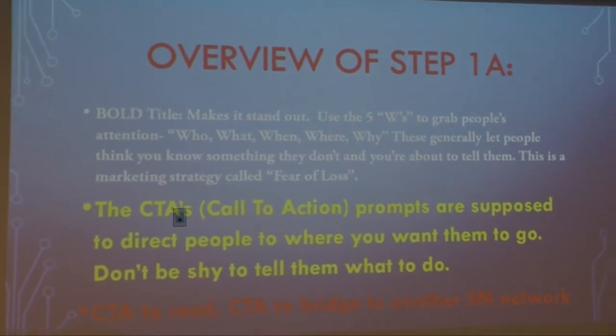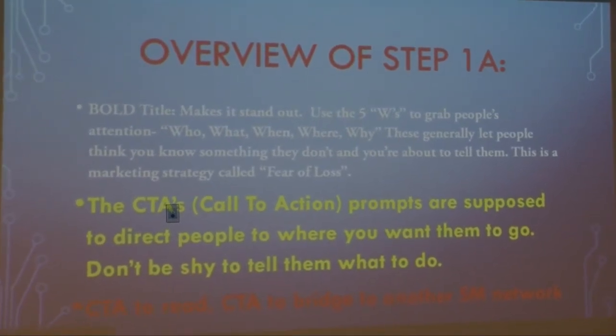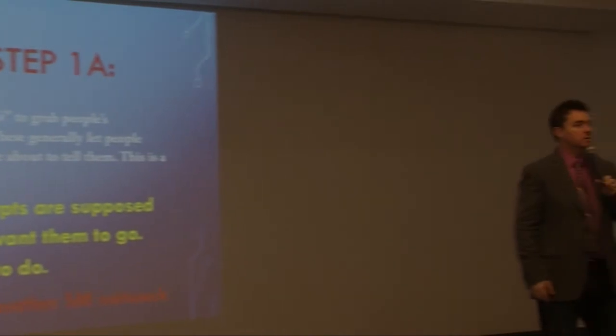These generally let people know that you know something they don't. And one thing I've learned about social media is people hate to be left out. They hate not to know stuff. And if you tell them you know something or how you can help them do something, make money, grow a larger following on Google+, then usually that's going to pique someone's attention if your image is good enough to draw them in. These call to actions here that we're writing, they prompt users to go where you want them to go.